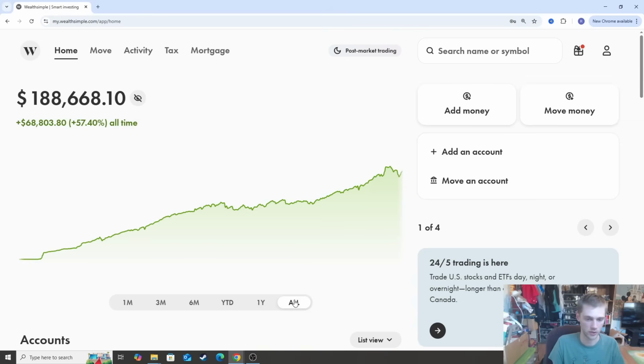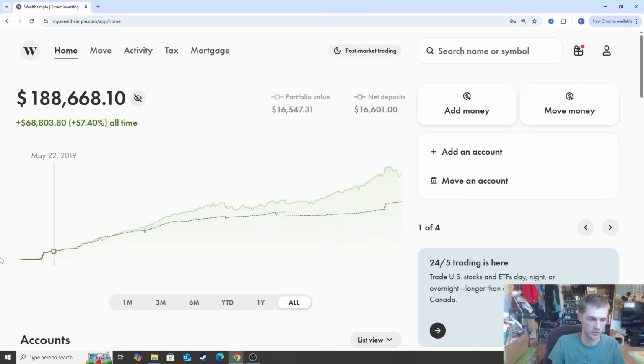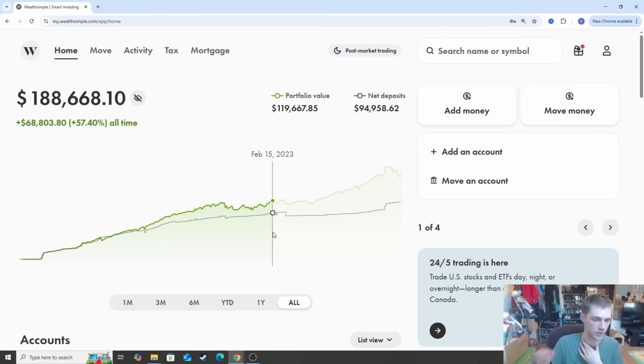And then all time, you guys can see, since we first started investing, it's been a pretty steady rise, more or less. Lots of ups and downs, but generally trending upward. And anytime there's a dip, we always keep going. We keep hammering down. When everybody else is freaking out over the markets, just keep putting money in, as long as you're buying good quality funds and you're diversified to some degree.